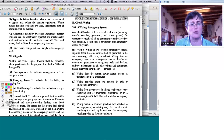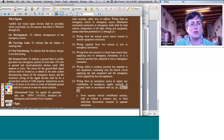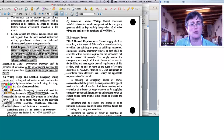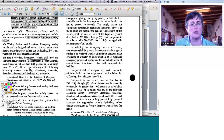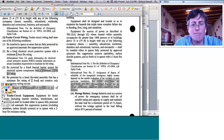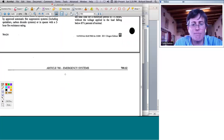I wanted to get to Article 705, and then I'm going to sign off. I think that's to do with auxiliary power. There you go. Okay. So here's where this deals with hybrid systems, supply side connections, so interconnected electric power production sources.